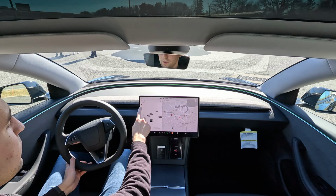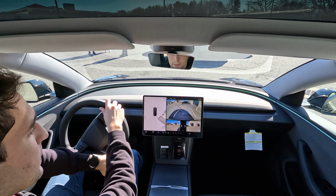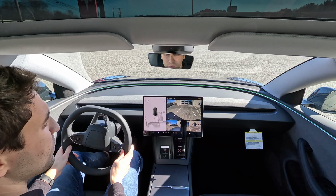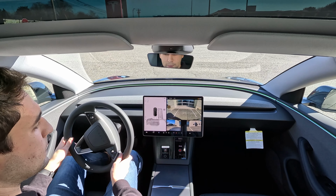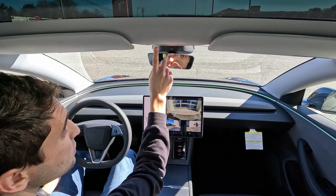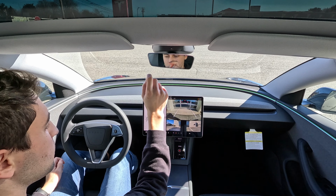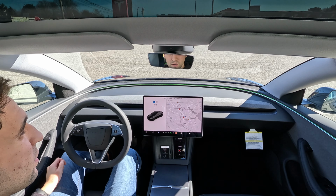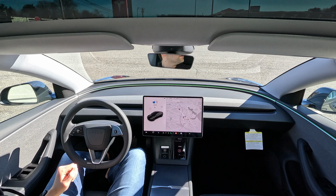Okay, so now we just slide it into reverse. And park it. Cameras are very clear. I think these are all shipping with hardware 4. And there you go. So yeah, you have your park, reverse, neutral, and drive up there as well.